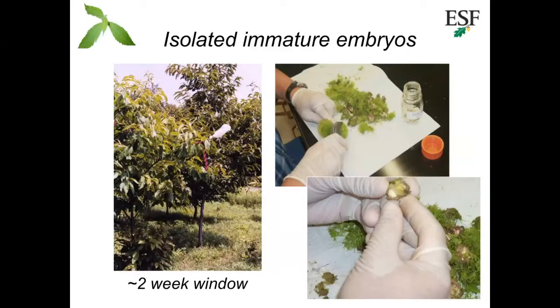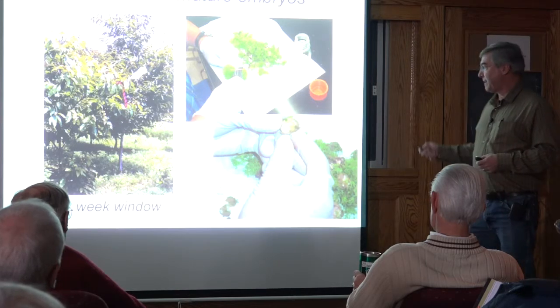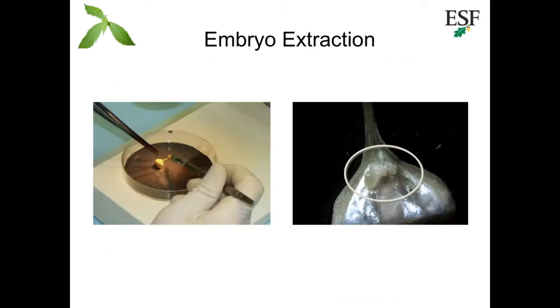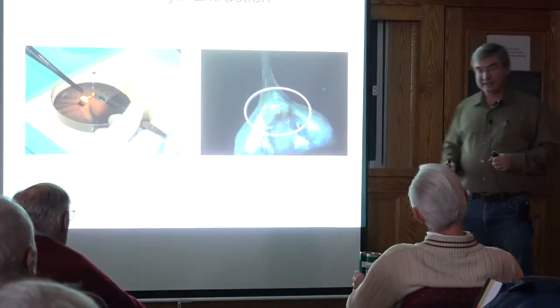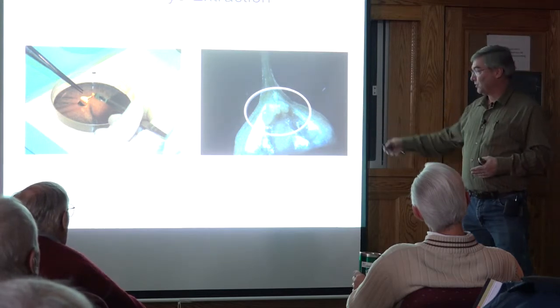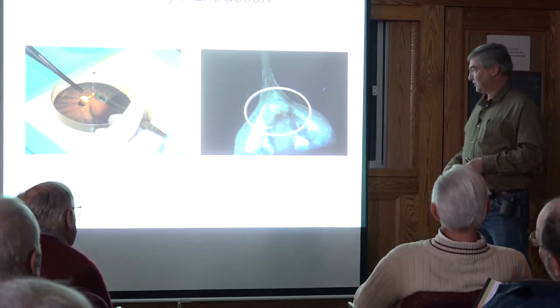Okay? Now, chestnut, we cannot regenerate from leaf slices. We cannot regenerate from meristems. We have to actually go back to embryos. And there's about a 2-week window when you can collect immature embryos, cut them open, dissect them, sterilize them, and you end up isolating the embryos from inside that immature nut. There's actually quite a few embryos in there. Some of them will be fertilized, some will not. Usually you get a dominant one. You've got one here that's dominant that will eventually end up being the embryo for the nut.